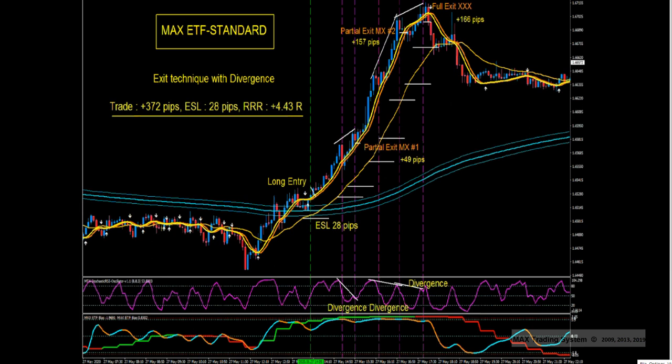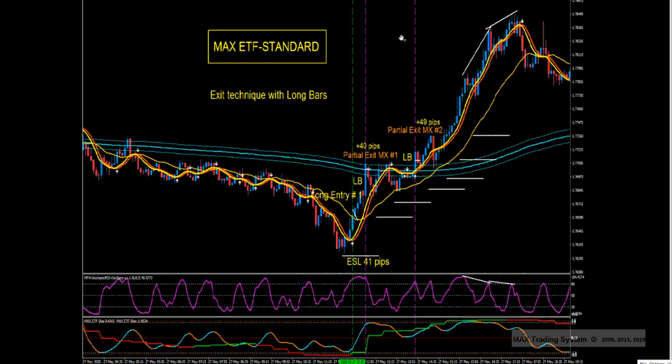And the divergence is one of the numerous exit techniques we can use. Another very useful exit technique, which is very, very profitable, and this happens very frequently, is when the price moves in our favor, making what we call a long bar, LB in abbreviation.